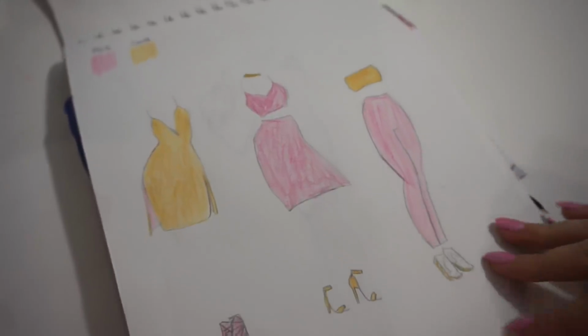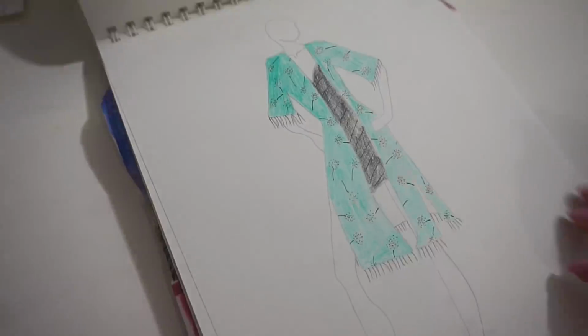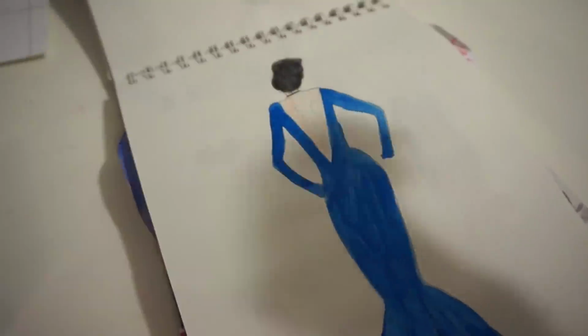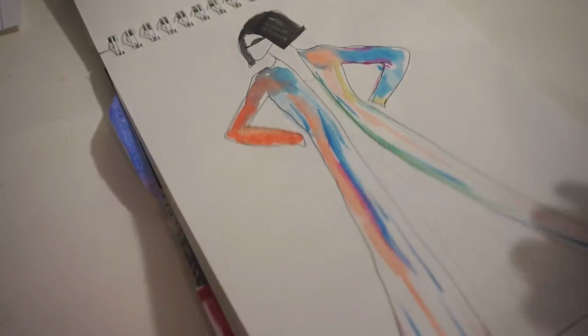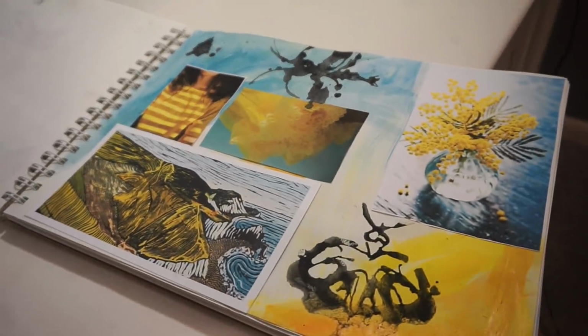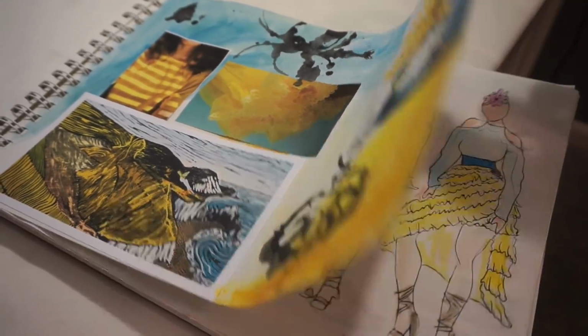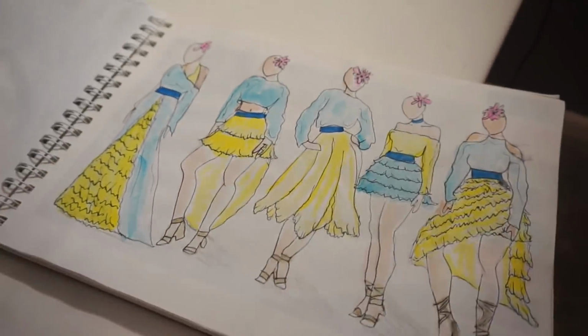Don't laugh at me. Fashion drawings. After fashion drawings forever and ever. And it literally goes on forever. I didn't realize that I did this many. Here I did another mood board. Then out of this mood board, I extracted some themes that I created into a fashion line.